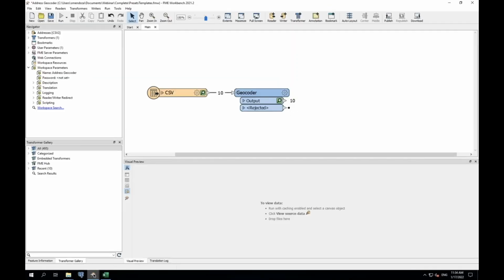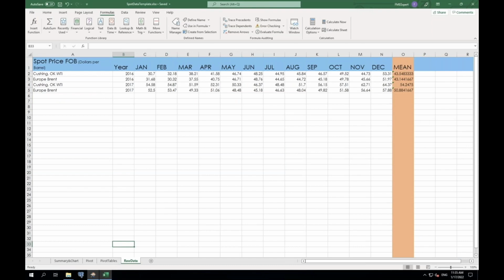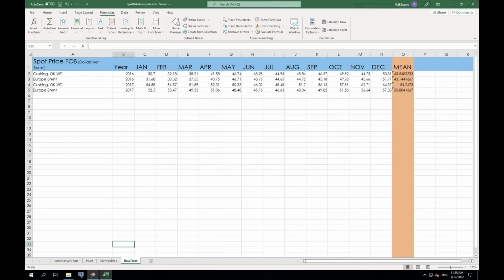We're going to start with an Excel file for this demo. In our Excel file, you can see that we have charts, we have some summaries, more pivot tables, and the raw data is kept on this sheet. For interest, this data contains two measures. It's the spot price of oil measured in dollars per barrel. So we have Western Texas Intermediate as well as Europe Brent. This is just some free data coming from the American Energy Information Administration.